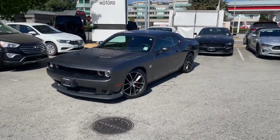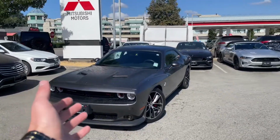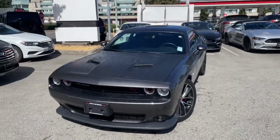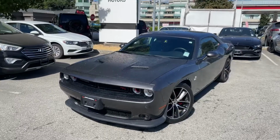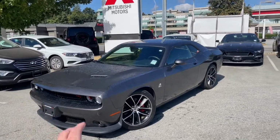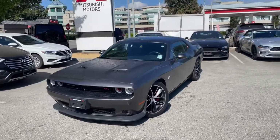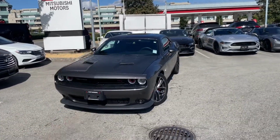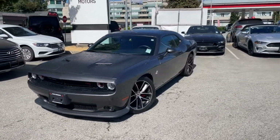And now let's check out this. It's a 2018 Dodge Challenger RT392. What a beautiful car it is. It has a 6.4 SRT Hemi V8 engine, produces 485 horsepower. This one is the 6-speed manual transmission. So what a special car.